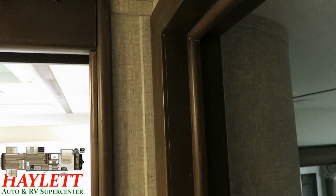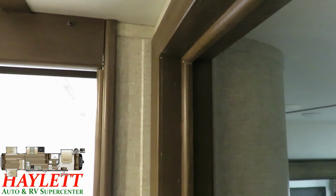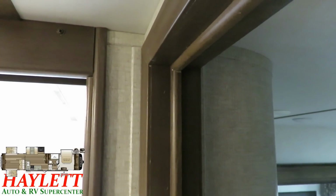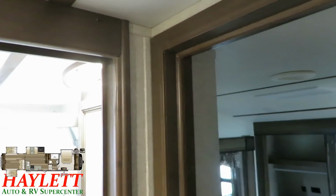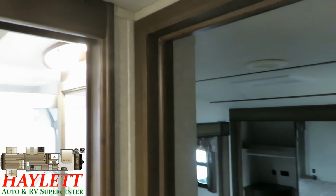That's just kind of Keystone 101. They fully stud out virtually every doorway, not just at Cougar or Montana, but almost all of Keystone RV. And it keeps the doorways square. And I think a lot of the interior structural integrity of the RV, they're not depending on just the exterior shell of the RV to hold its shape and structure. They're providing interior support as well.